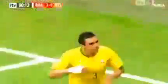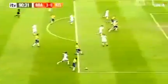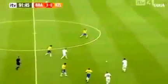Robinho's got some shooting space here. Oh, and headed into the roof of the net. There's a flag, I think. Not going to count. Lucio doesn't agree. It's a long way to come forward from the back. Robinho, Ricardinho.